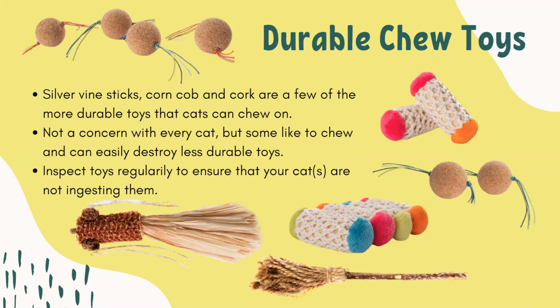Awesome. So now I'm going to move on to the next slide here, and we're going to talk about the durability, specifically of chew toys. So often when we're talking about dog toys, you hear durability being a key selling feature because dogs do tend to chew a lot more on toys than cats. But that doesn't mean that cats don't chew on toys and that durability isn't a concern when selecting the toy.